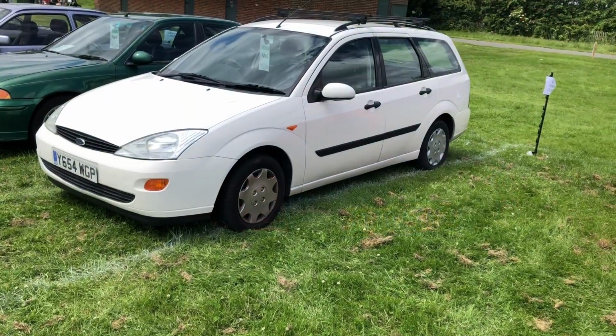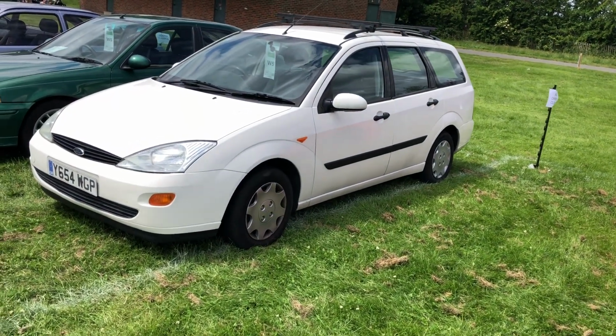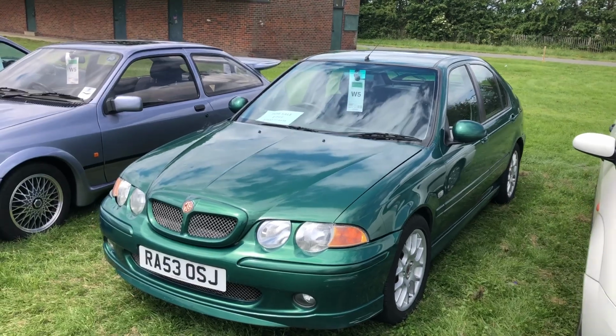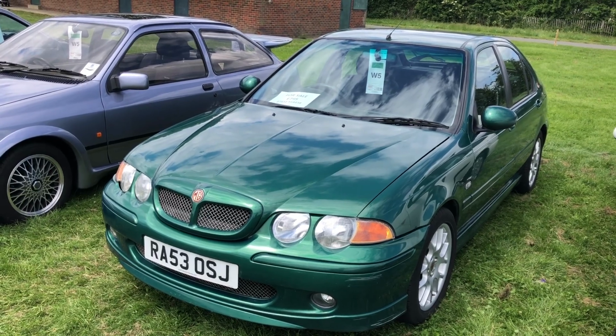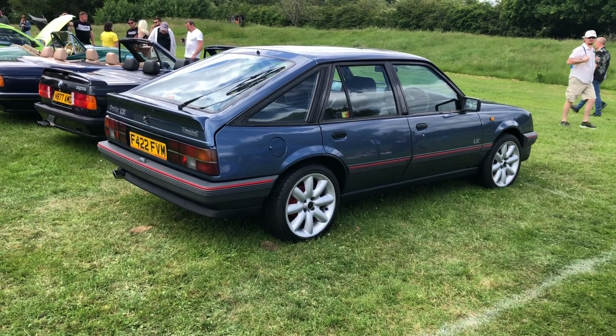Lovely colour. A very early Focus Mark 1 Estate on a Y plate, next to an MG, a very cheap MG that's for sale. That looks like good value, doesn't it, to get yourselves into an MG ZT. That looks nice. Now, I haven't seen one of these for years and years.